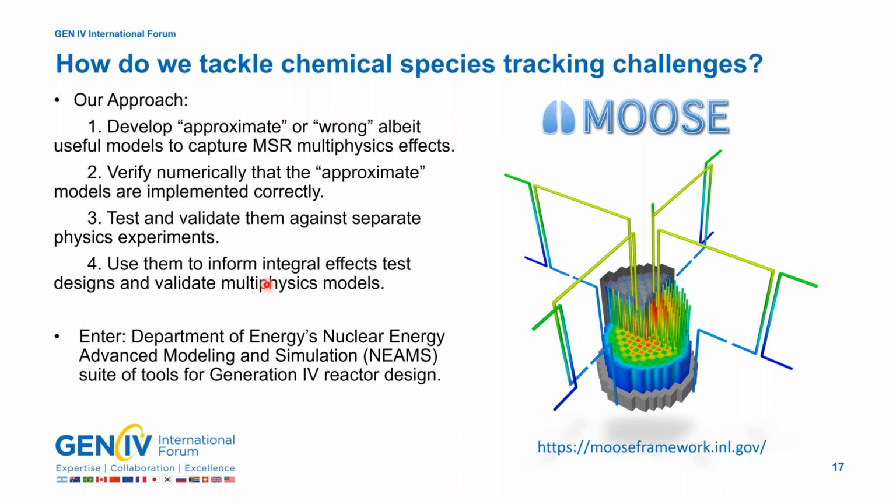And so we have an exciting reactor that's coming online in the next 2 years at Idaho National Laboratory. That's the Molten Chloride Reactor Experiment. And so that's going to be the first chloride reactor, but it's also going to be the first molten salt reactor that we've made in a long time. And so we're excited to use that to validate a lot of these models that we are developing right now.